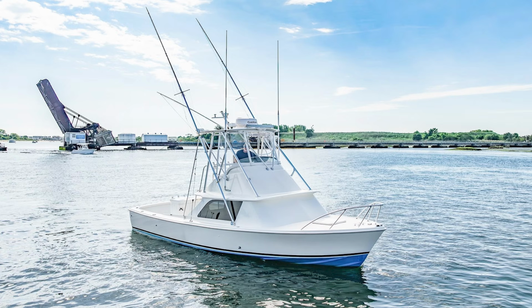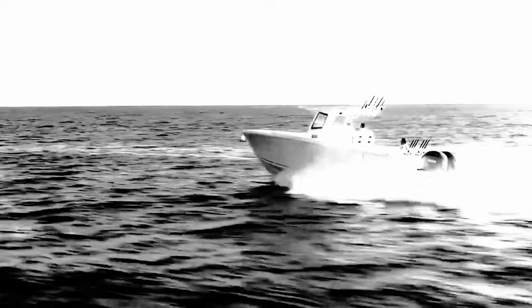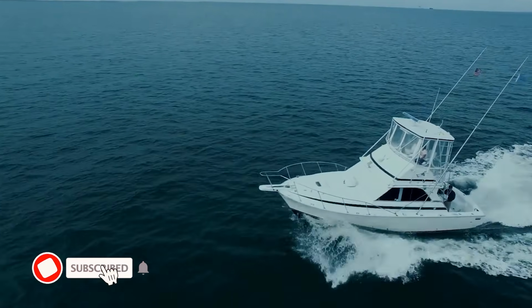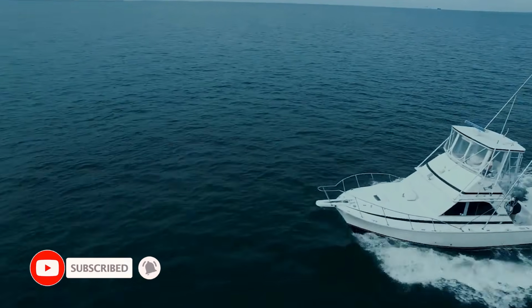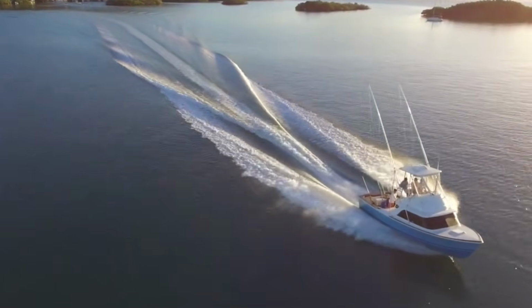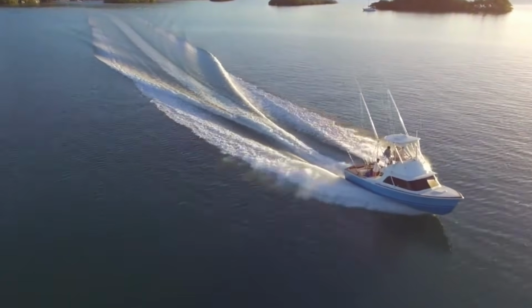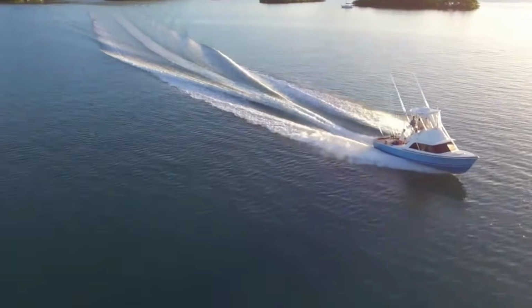The Bertram 31 didn't invent the Deep V hull, and that's precisely what makes its story so important. Innovation often begins with an idea, but history remembers the product that convinces the world the idea actually works. The Bertram 31 transformed a promising design into an industry standard, influencing generations of offshore boats that followed.